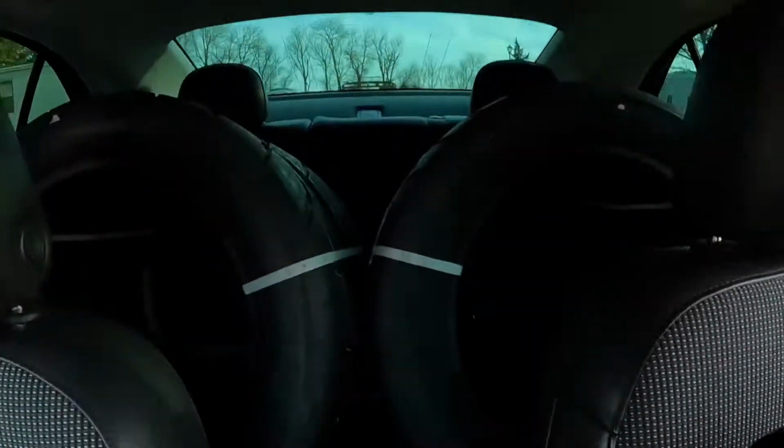So we are loaded up. I had to stop, I need some parts, but we got tires and wheels loaded up. We're gonna go and get them mounted and balanced.